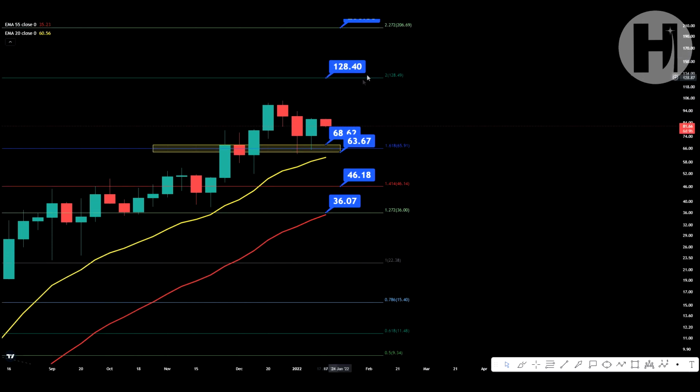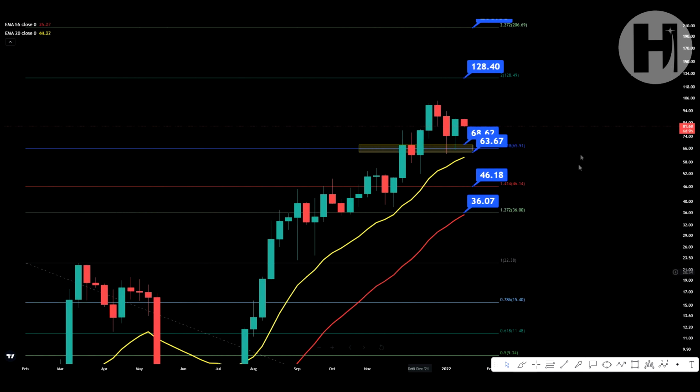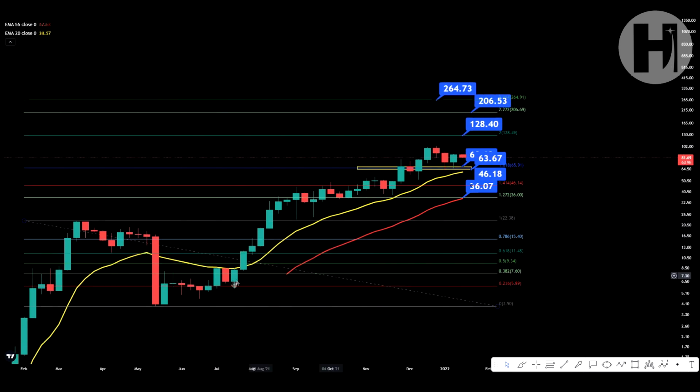Next up, you look at the Fib retracement. So we got to the 1.618. That's our target. That was a beautiful, beautiful target that we had. And I gave you that target once we were over here. As you can see, I was able to lay down the Fib with this swing low and this swing high. And we got the 1.618 over here at $65 or $66.